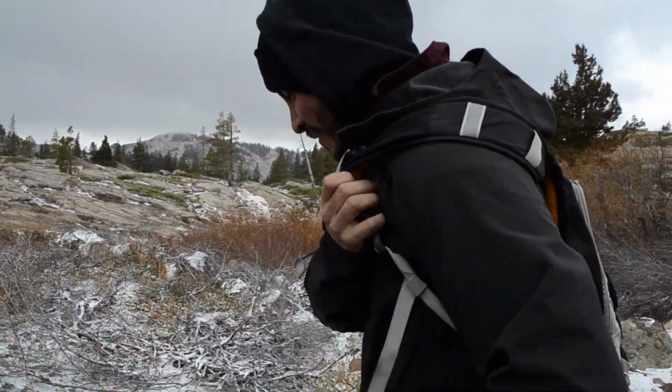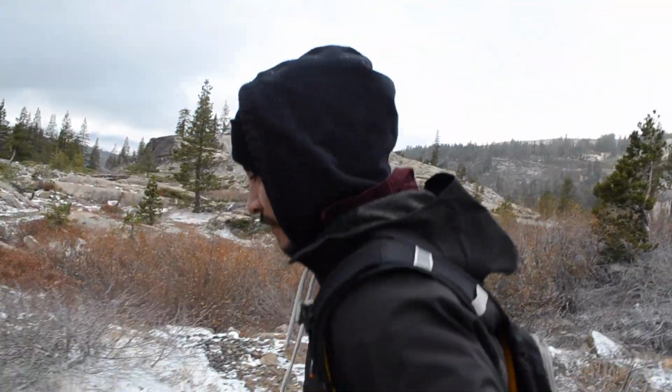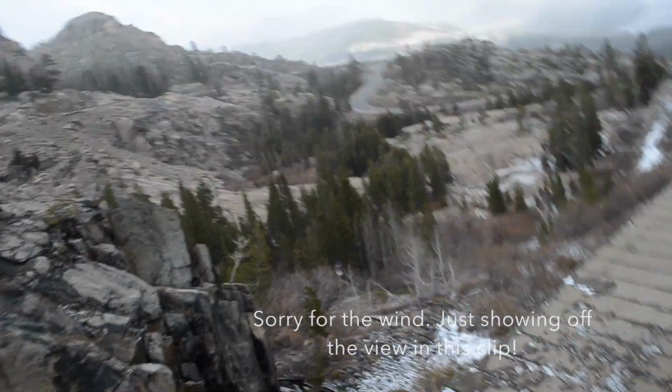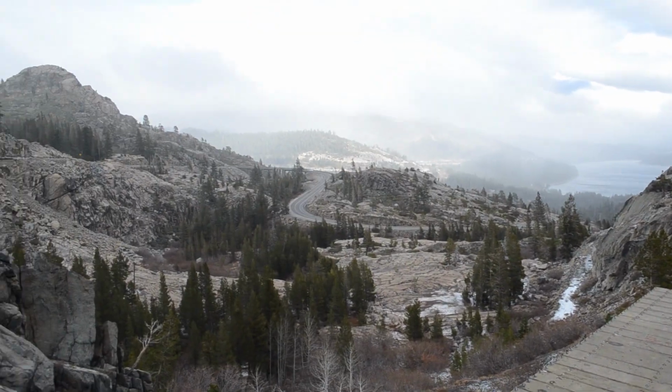So about a mile till we get to the tunnels. You guys will see when we get there. It's pretty sick. It's pretty cool artwork, paintings on the walls. A bunch of graffiti. Yeah. Tunnels, look right here. Pretty sweet. We're about to go down. It's windy.